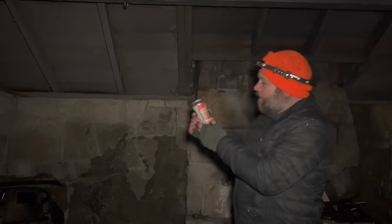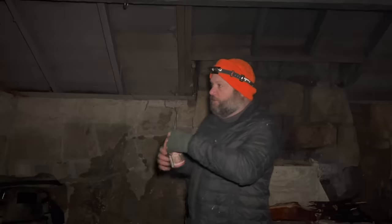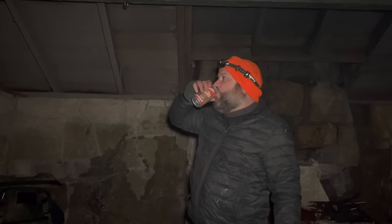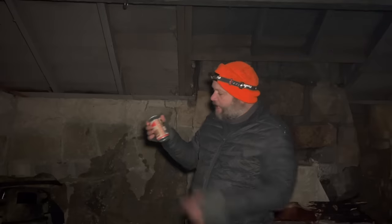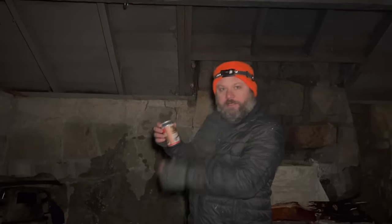This is Maumee Bay Fallen Timbers Red Ale. That is good. I like that. Yeah, I'm definitely an ale man. No question about that.